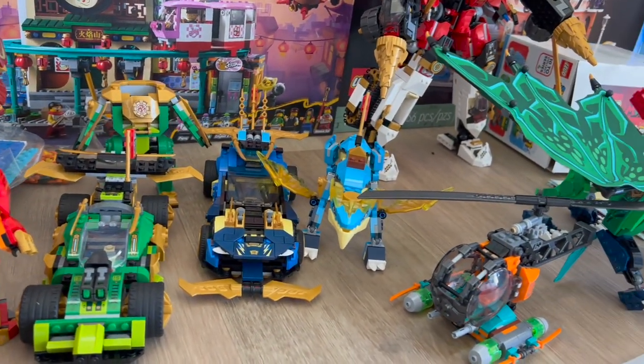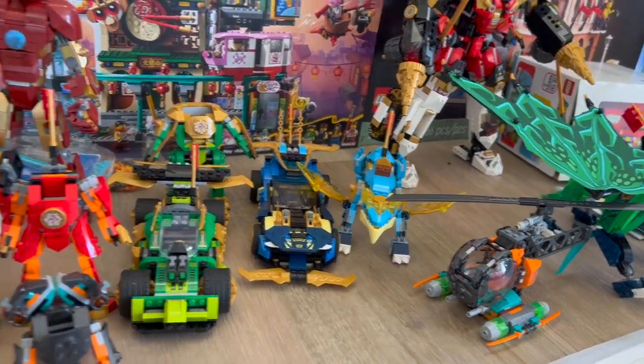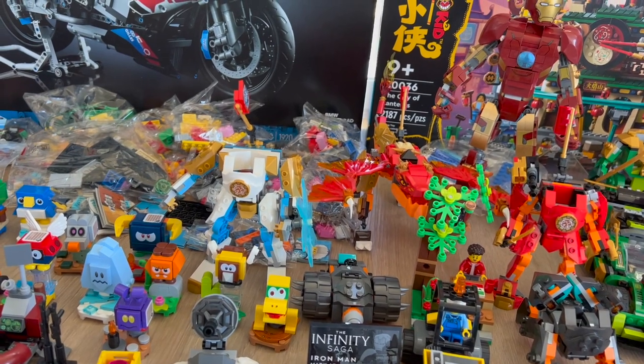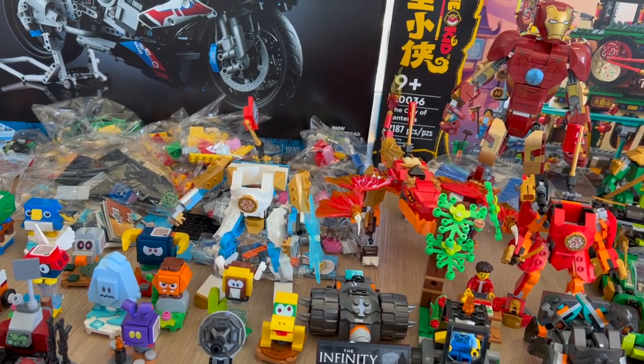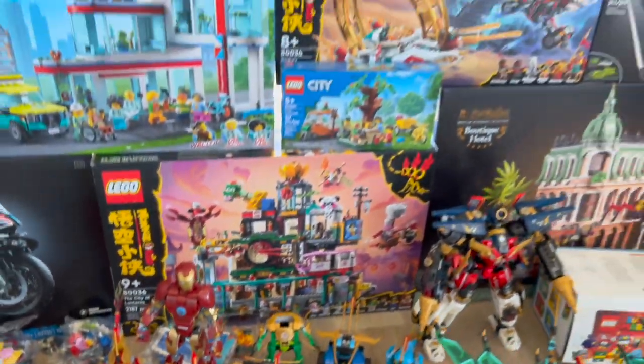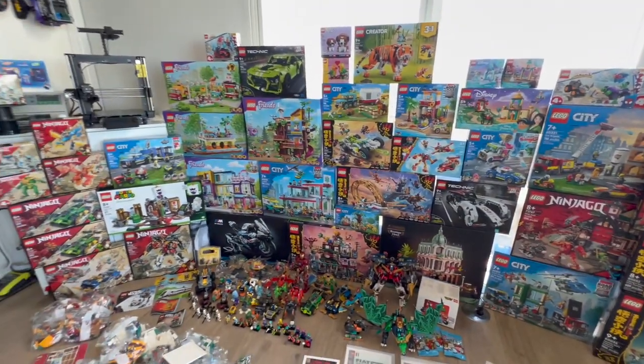Now again, you might be asking why I got so many duplicates of all the Ninjago sets. Well, for one, I really like Ninjago, and two, there was a bit of an unforeseen change in my own schedules that caused me to inadvertently pick up two, if not three, copies of all the Ninjago sets, so I'll be figuring out something to do with them at some point.